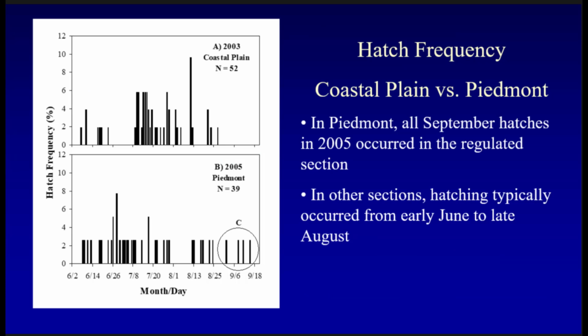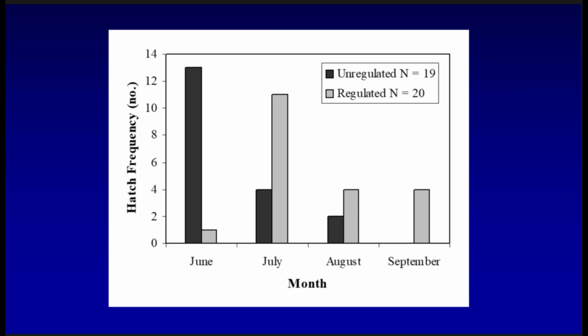Taking a look at the hatch frequencies between coastal plain and Piedmont, in both locations, the hatches started out in early June. In the coastal plain, that continued into August. In the Piedmont, we observed hatches into September, to mid-September, particularly in those regulated sections. So, one thing about the Piedmont location, we had 39 data points, but they split evenly between unregulated and regulated. And we noticed that those fish from the regulated reaches hatched later in the spawning period compared to those fish in the unregulated reaches. And there's more to this story, which I'm going to get into right now.